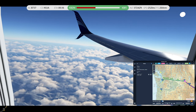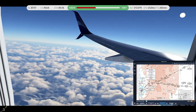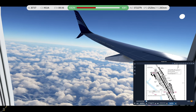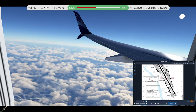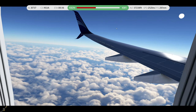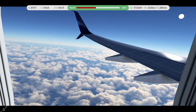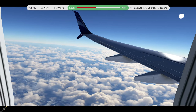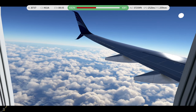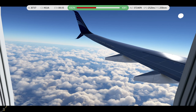Where's the chart? There it is. Cool. And then parking, let's see. I mean, there's a bunch of different GA ramps. There's one up here. Looks like there's two down here, one here, one here. Oh, there's the sun. Top right corner. Let's see. KBFI FBO. Images. Modern Aviation. Maybe we'll park there.